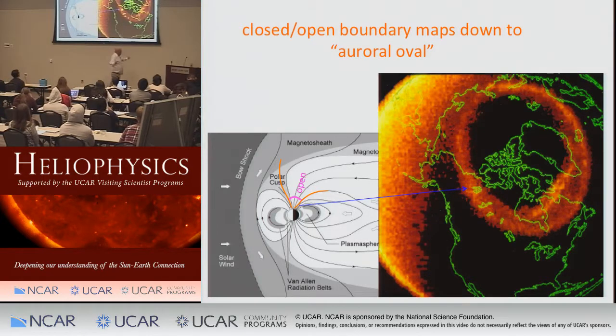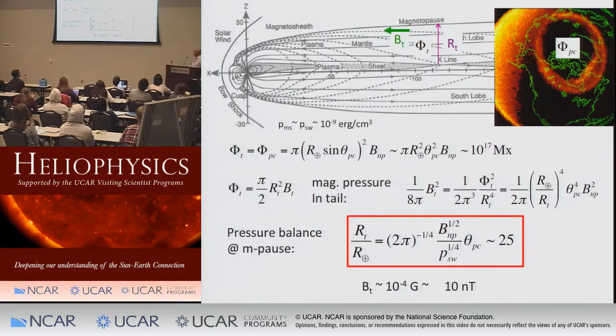Okay, and nothing I've said has been, oh yeah. So let's just think about this. If this magnetotail has to be in flux balance, in reconnecting flux balance, it also has to be in pressure balance. The magnetic pressure, B squared over 8 pi, or B squared over 2 mu naught, must balance the plasma pressure, not the ram pressure, because it's basically going out, of the solar wind. And so you can basically say, there's B squared over 8 pi, and you basically have a certain amount of flux, which gives you the total amount of flux in the polar cap.